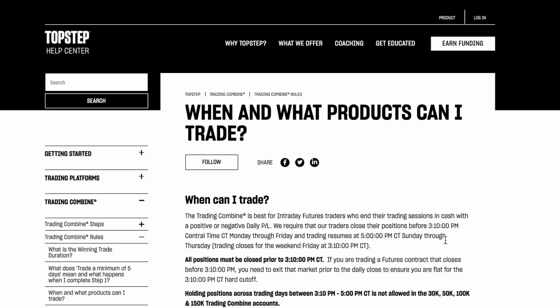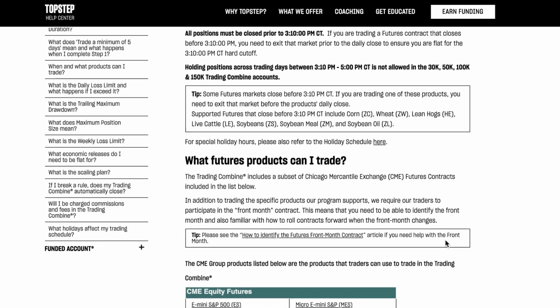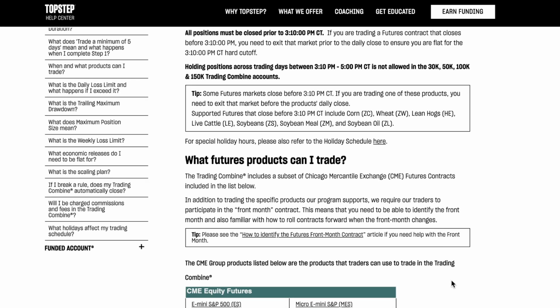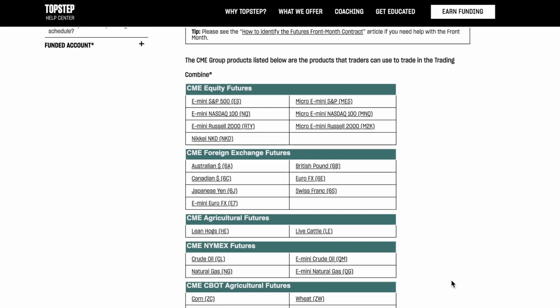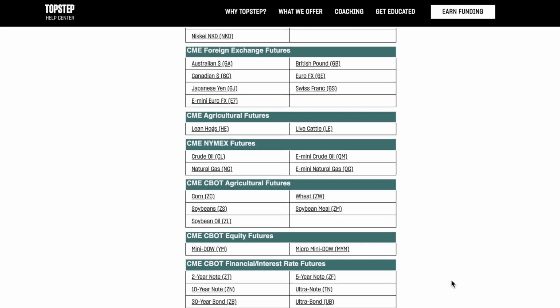So what products can you trade? Essentially, I would summarize as any sort of CME Group product is typically available. They do have the specific list though on their website. So again, please verify that what you want to trade is here. If you went in the platform and tried to trade some other product, it probably just isn't available, quite honestly, but be sure you confirm that.